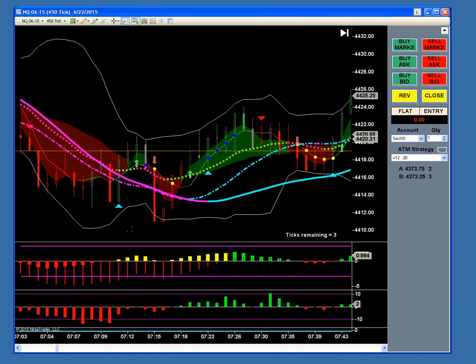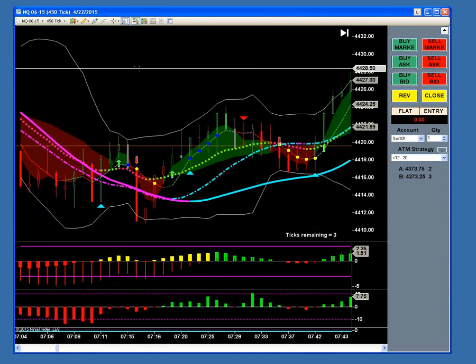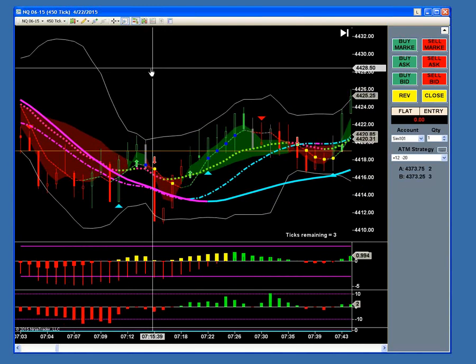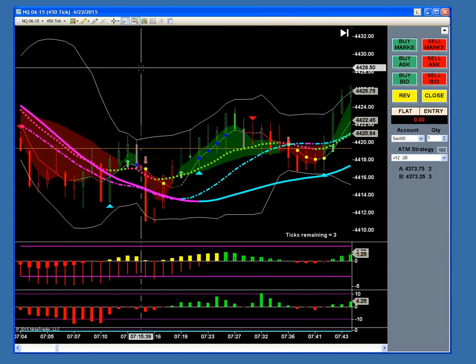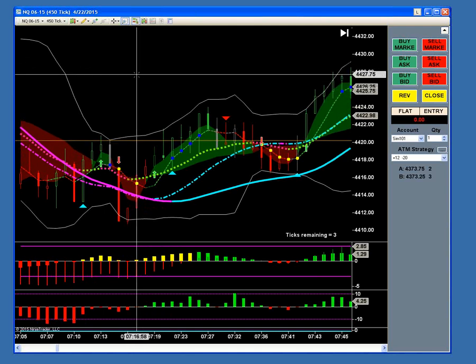Just let this thing bottom out. Don't try to bottom fish. It can be very dangerous. Trust me, I know. Sometimes I catch them and I'll get a 14-point winner reversal, but a lot of times it'll take a few stop outs, and that's not pleasant. So I don't do that much anymore.